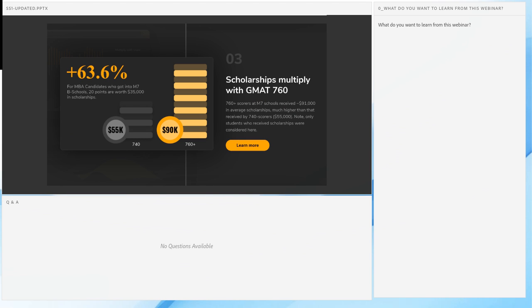The third thing, 740 versus 760. We really had to struggle to do this because you needed a statistically significant sample. This was something that we did towards the end, because we wanted to figure out how much more money you can get from B schools if you got a 760. Typically this was the difference between median amounts. Depending on the school, these amounts change. If you go to a T20 school outside of M7 with a 760, more often than not, you'll get a full ride.